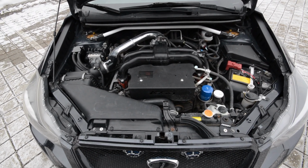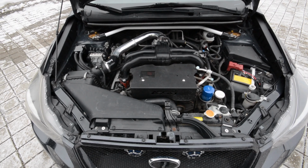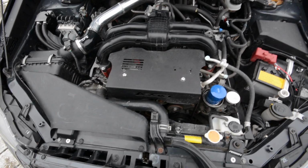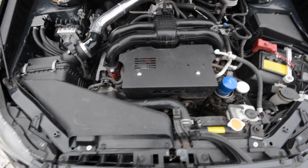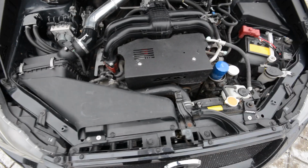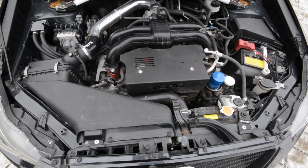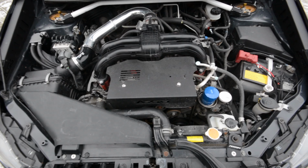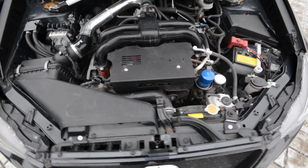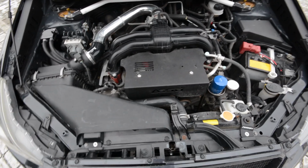So I've got an Inferno Fabrications V2 catted unequal length header. I did end up replacing the cat on it with a Jesse high flow cat, and that was welded in by Matt Morgado at GT Custom in Pickering. That is the same cat that they use for Cobb downpipes, and Jesse is actually a local company in Ontario.